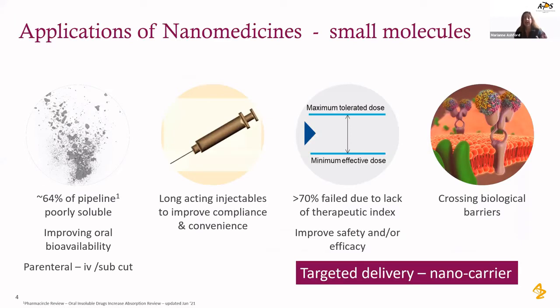So where are the applications of nanomedicines? How are we going to enable those innovative medicines? So many drugs at the minute are small molecules. You know, still 79% of all applications last year to the FDA were small molecule based drugs. And I think within the small molecule world, there are a number of important applications. On the left, we have poorly soluble compounds. So still 64%, it's estimated, of the compounds in development in the pipeline are poorly soluble.